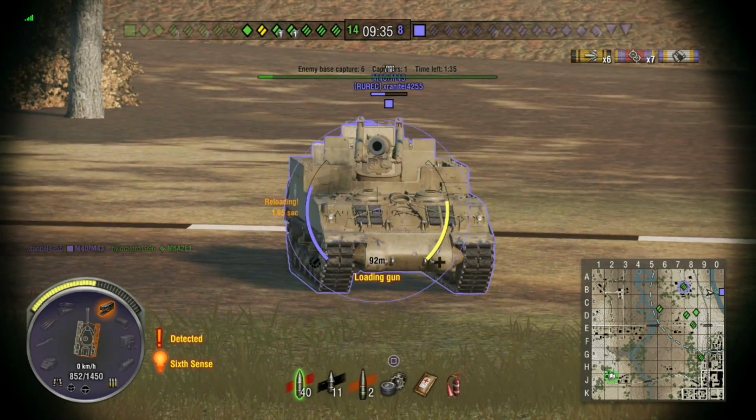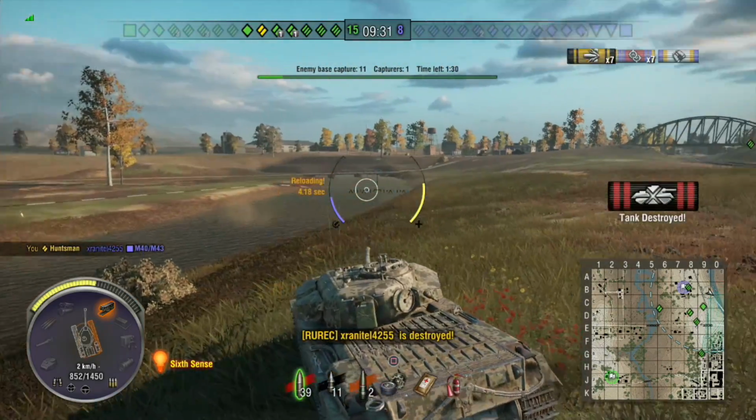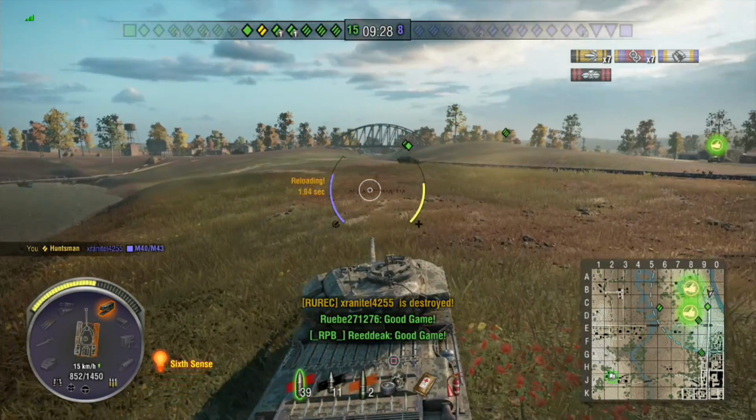Managed to get a hit on the RT. I'm pretty sure he's just fired, so I took the risk just to sit and put that last shot into him. And there you go.